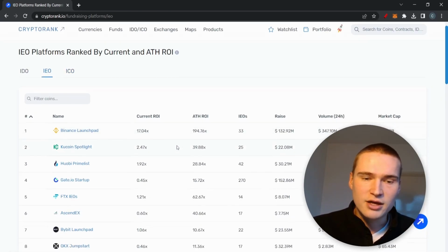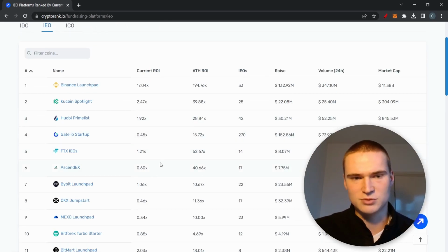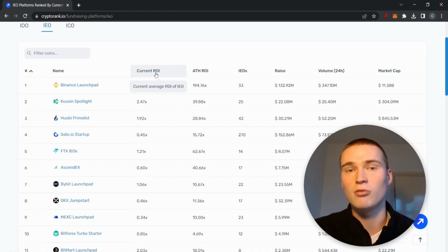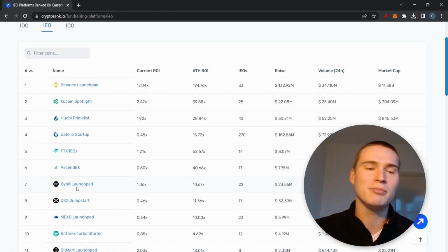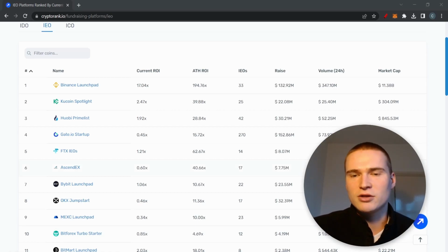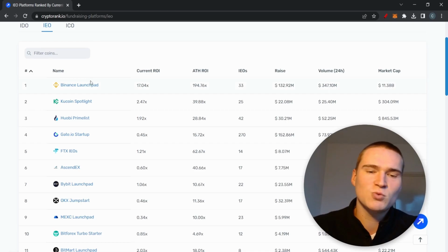If you take a look at the IEOs, you can actually see that there are a couple of launchpads which provide a positive ROI, even in this bear market. Binance, KuCoin, Huobi, not FTX anymore, and BYBIT. And BYBIT, for example, it's 7th, but I actually think they're doing quite good. Lately, they've had some launches which actually went pretty good. So I think that's one to watch.